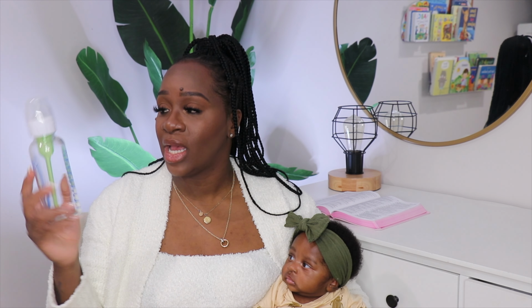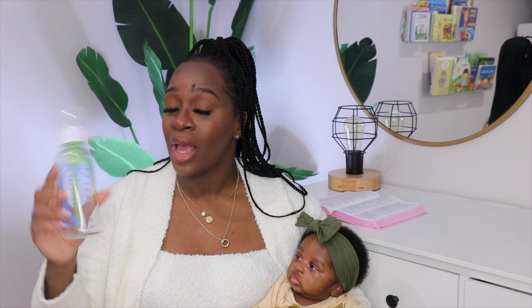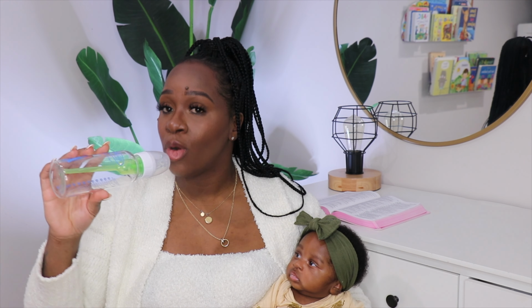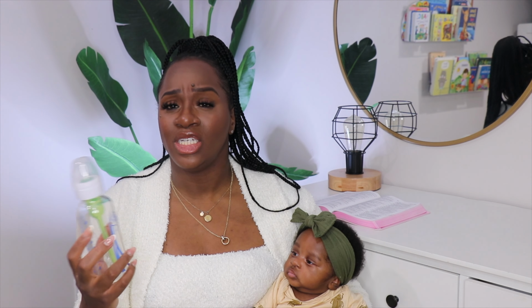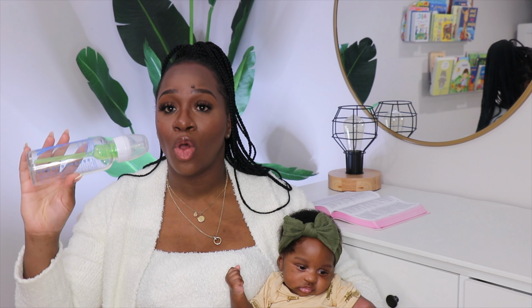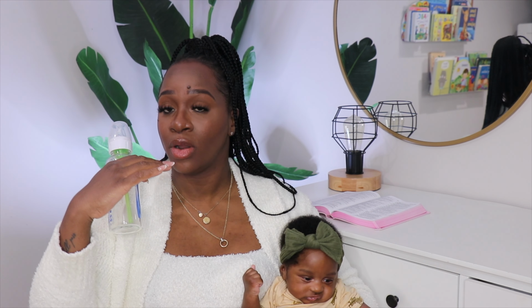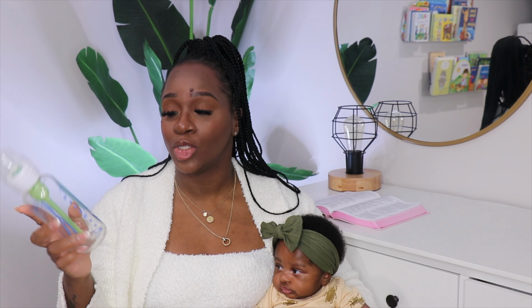So just to be on the safe side and just start her off right, I went ahead and got these glass bottles. I love how the baby's mouth forms around this nipple. I noticed that a lot of the other bottles, the nipples were either too short and she just kept on sucking and making all these noises, and she would get frustrated because she's not getting the milk. But with this, the nipple is long enough to fit in the roof of her mouth and she's able to suck and we don't have any problem. So Dr.